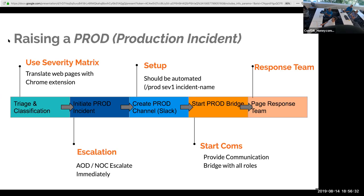Once we do that, we create a prod channel. I've broken this whole incident process down, but it's odd: we just have a Slack bot. We create a prod channel, create a bridge automatically, start the prod bridge, and page the response team, and that all happens within a second. We have a thing called Accela bot, and we just say Accela bot prod step one, give it a name, and all that happens at once. It pages out and sets up the incident so that all you have to do is click, jump into the Zoom room, and you're ready to go. This is how we instantiate that.